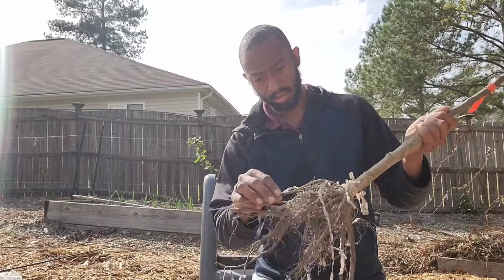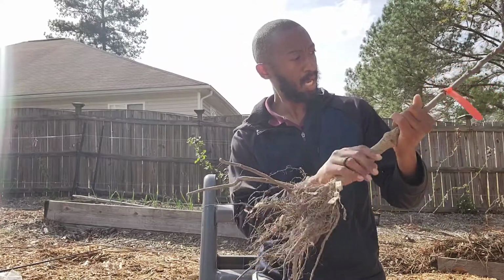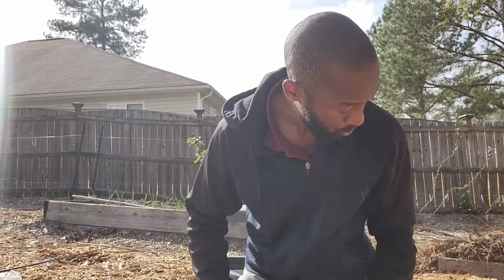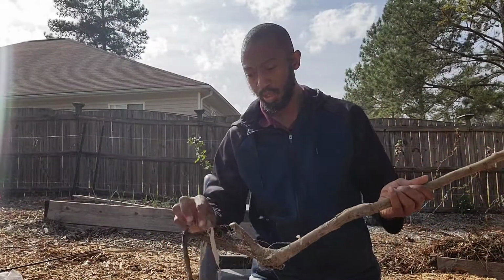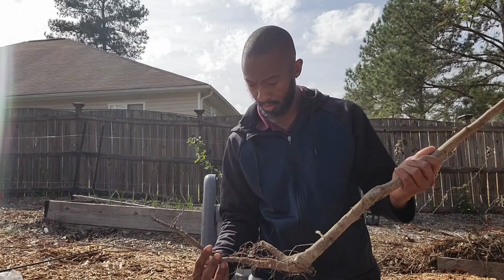Alright, this is another Asian pear tree. I told you I love Asian pear trees, so I want to make sure that I get them all in, so then I don't have to go looking for them. I can just come in my backyard. I know where they at.